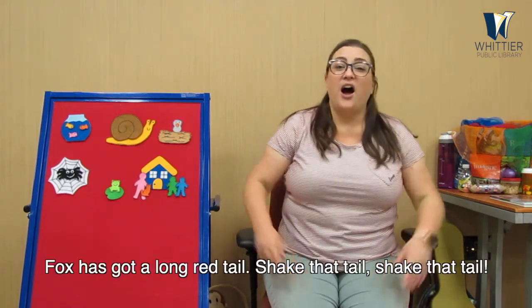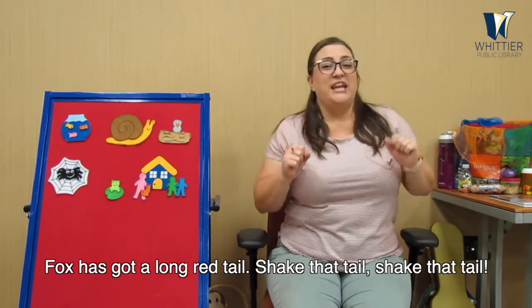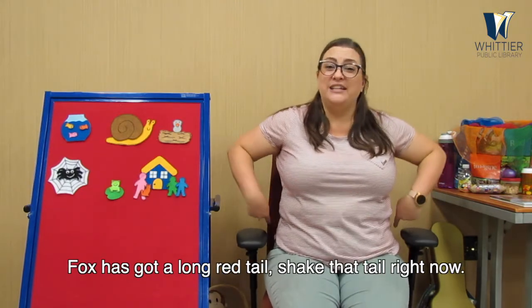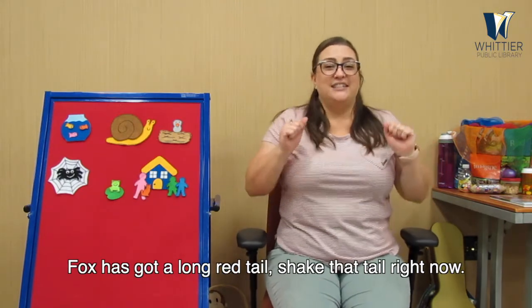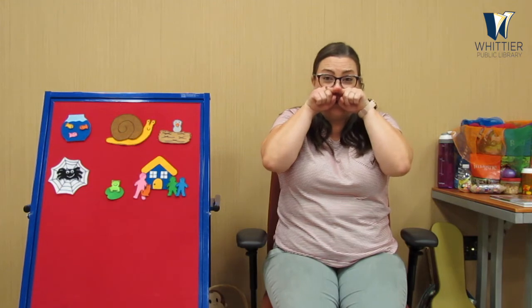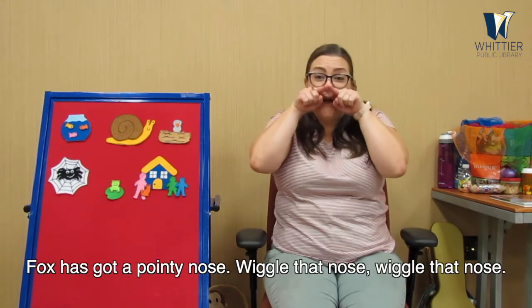Fox has got a long red tail. Shake that tail, shake that tail. Fox has got a long red tail. Shake that tail right now. Good job. How about a pointy nose? Show me your pointy nose. Good job. Fox has got a pointy nose.